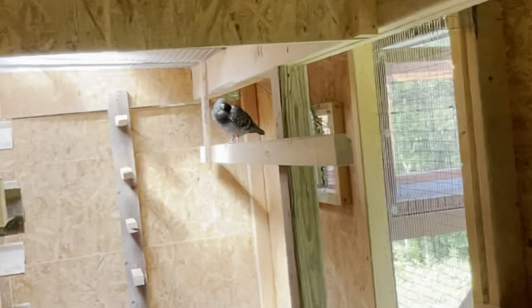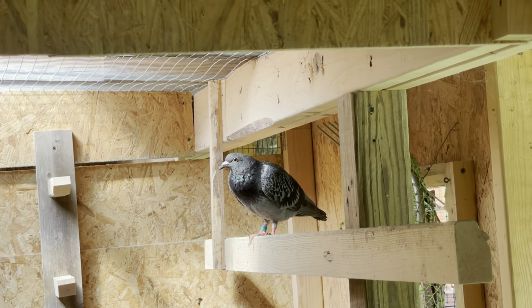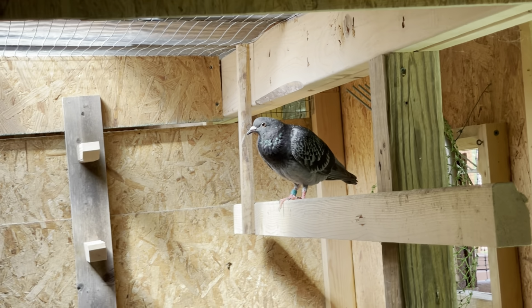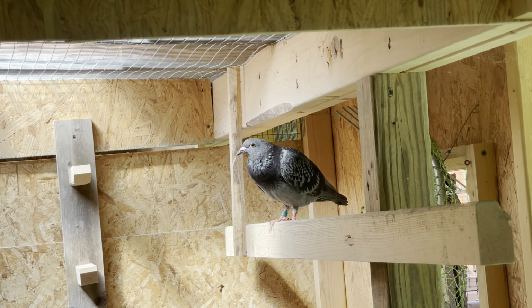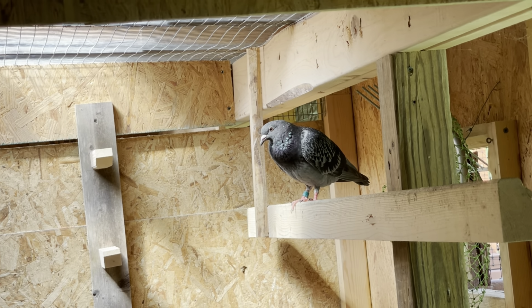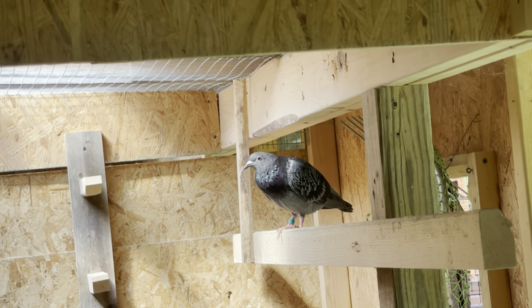It got taken by the hawk and somehow escaped about 4 or 5 days ago, and it's been healing up. I think it's already healed, but now that I allow it to stay in, it's getting kind of lazy, so I'm going to have to push it out. I think I'll start that tomorrow. Glad to have it back.